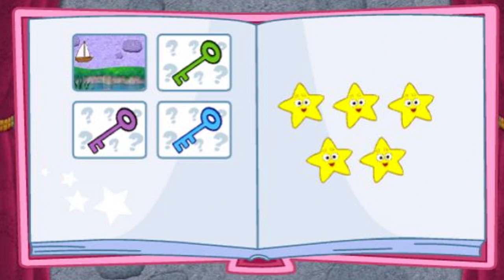Una, dos, tres, cuatro, cinco. Stars. Estrellas. Great counting.